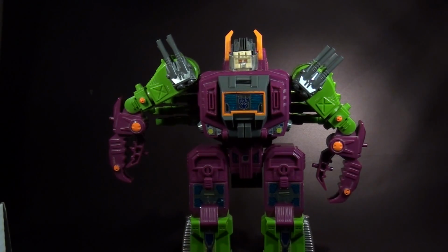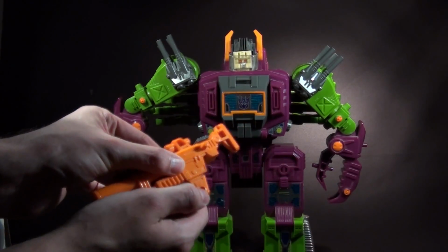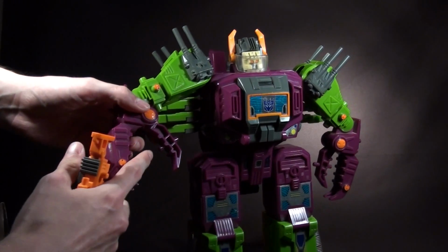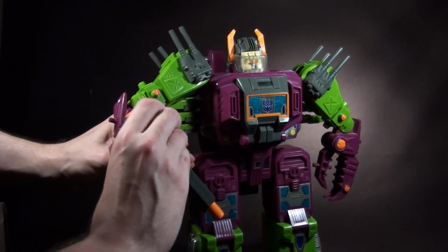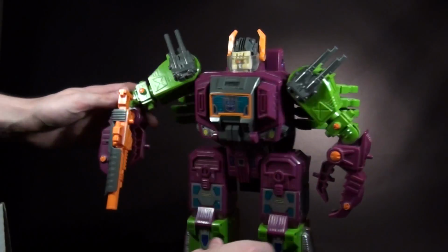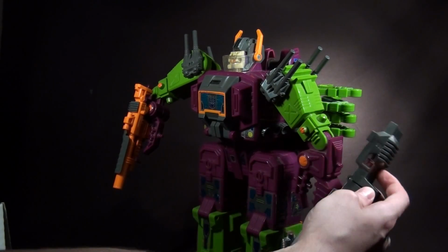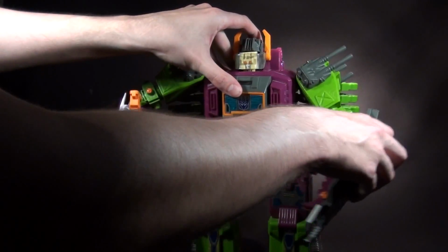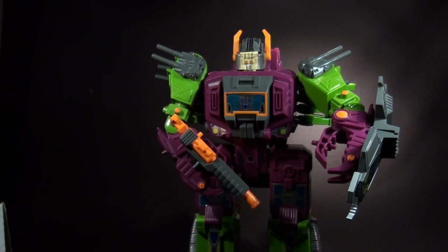But how about we give him a gun? So here's his gun, and what we do is we have a port in here, which is unusual, and we have a peg here. It's usually the other way around for the most part, but you peg the port into his claw, close the claw, and there you go. With the shield, we have a port and a peg, again, and guess what you do? You shove them together. And there you go. He's got his weapons and shield. Well, weapon and shield. And he's all dandy and ready for killings and whatnot.